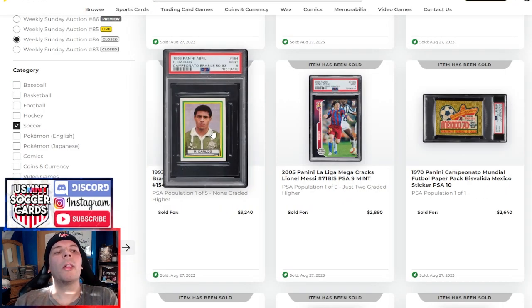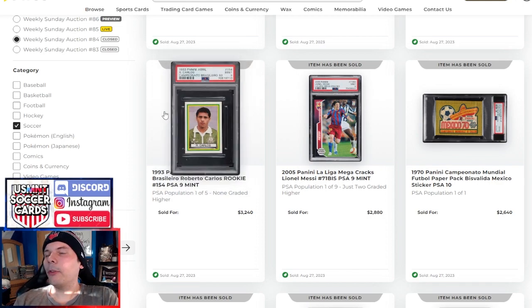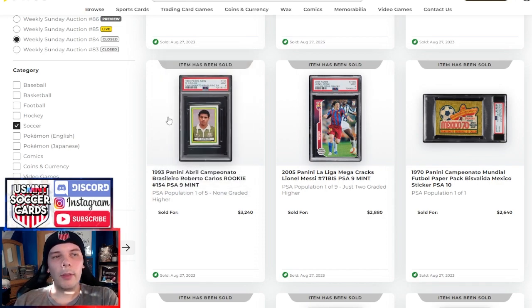Here we have a Roberto Carlos PSA 9, so I want to get people's opinions on this. I'll tell you mine, and you let me know yours. Mine would just be that I'd be nervous on these. I see them sell almost every single time at auction for like $3,000, $4,000, $5,000, somewhere in that range, and I don't know why.